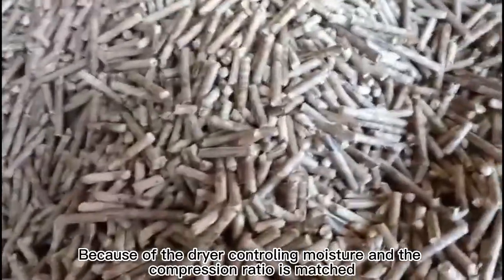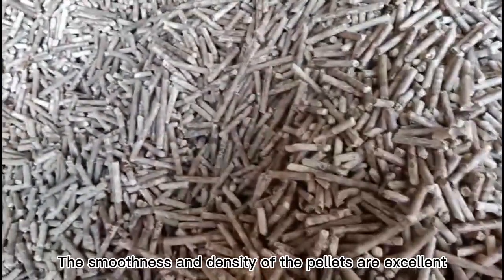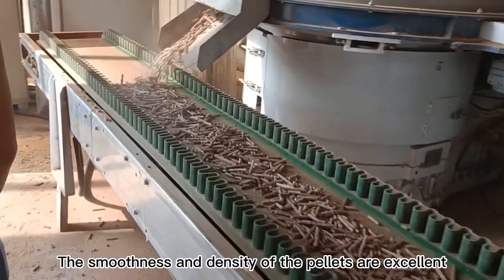Because the dryer controls the moisture and the compression ratio is matched, the smoothness and density of the pellets are excellent.